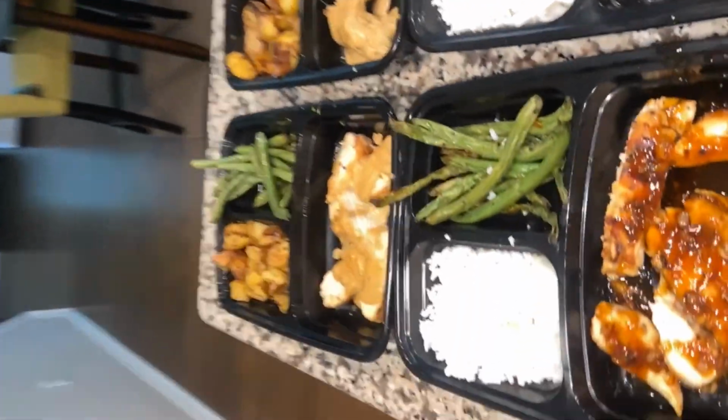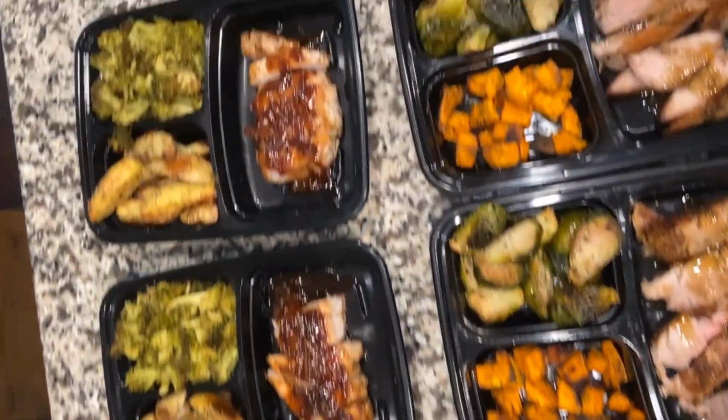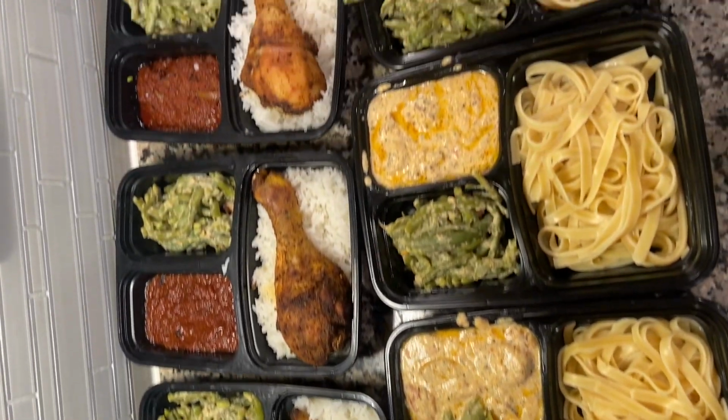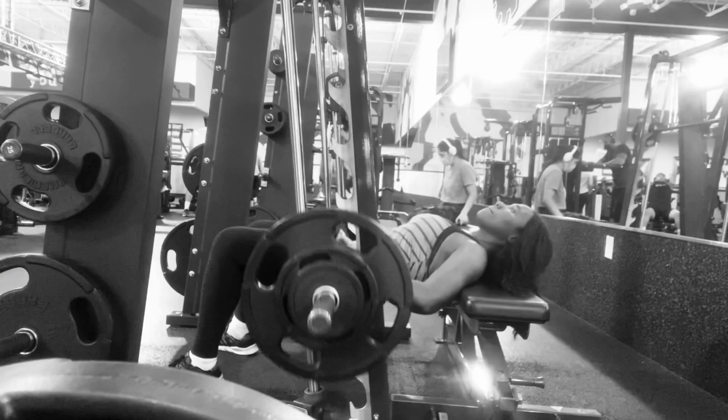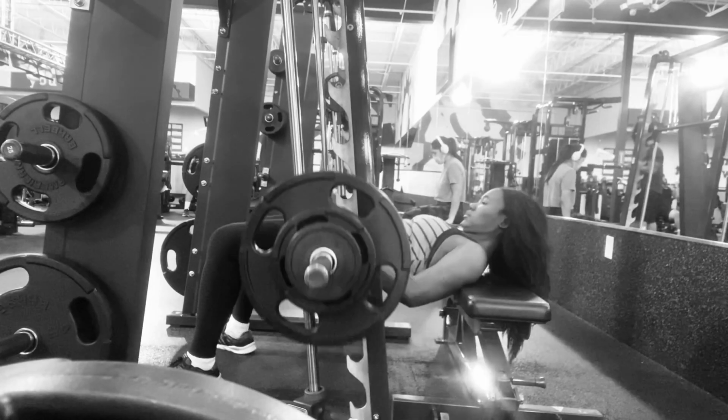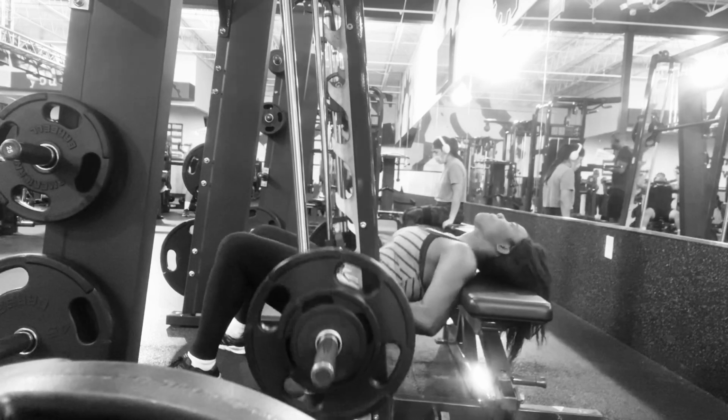So for the meals, I made sure to meal prep stuff with some carbs, some veggies, and some protein on each side. So I just made those little bowls, and I made sure to eat them in my eating window, which for me was noon to 6 p.m. So for the workout portion, I worked out close to 2 hours each day at the gym.